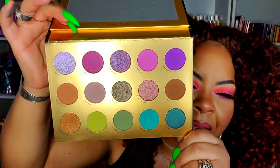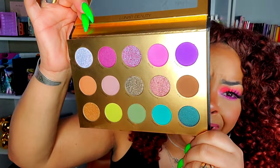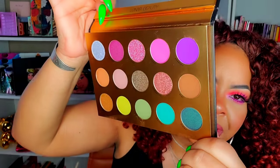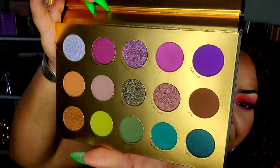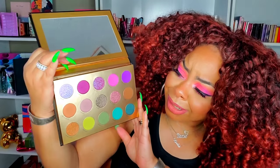Next. Okay, guys, the next palette I got is actually from Lunar Beauty. I got the Lunar Beauty Moonspell palette. And guys, can we just give it up for this color story? That color story is so stinking cute. It also has those nice jewel tones that I like. It's got those grungy purples and greens. And it appears that every single shade in this palette will complement each other rather well.